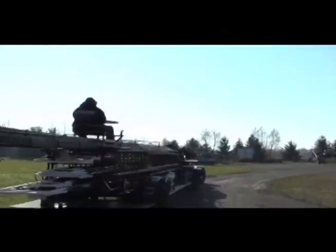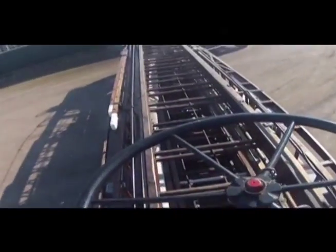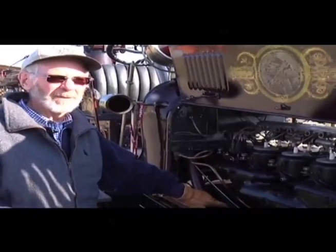Now the carb on this is an updraft carb. There is no air filter on the intake to the carburetor, which is really weird. You would think that a fire truck around ash, dirt roads and all that stuff, they would have a good air filter on them. None.